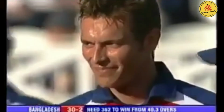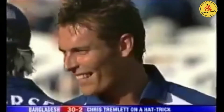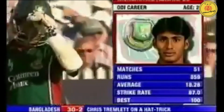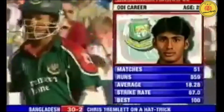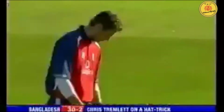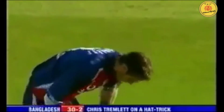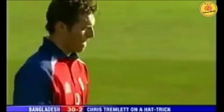So 2 in 2 for Chris Tremlett, who's already had a hat-trick on this ground, playing for Hampshire against Nottinghamshire. Best of 100, that was the other day against Australia. It doesn't come much better than that in his career. 51 matches. A wholly different set of circumstances face him here today at Trent Bridge.